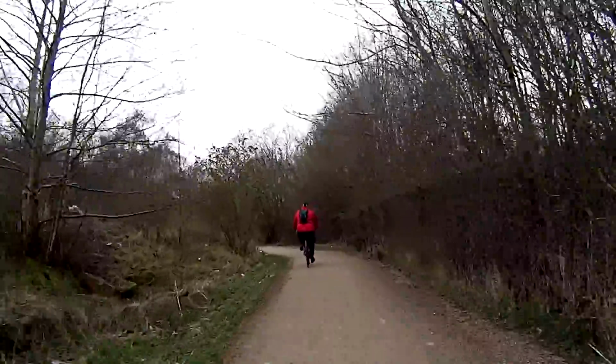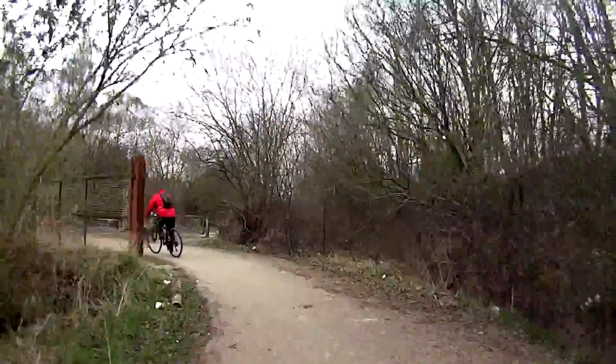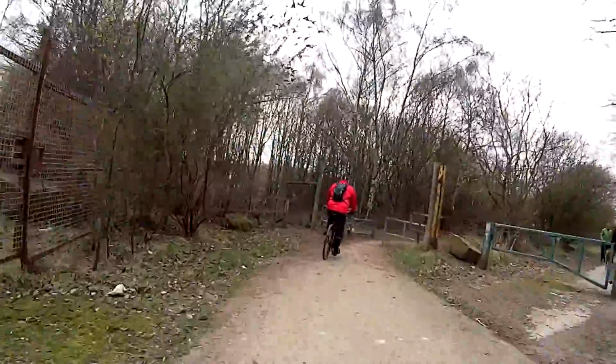As we approach Barnsley town, there is a slight deterioration in the quality of the path surfaces and an increase in the amount of discarded litter.